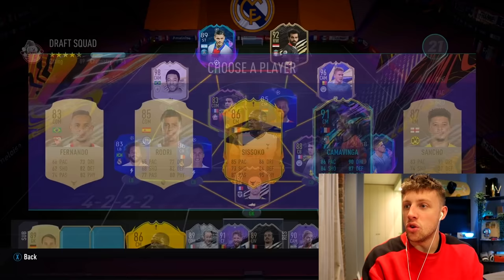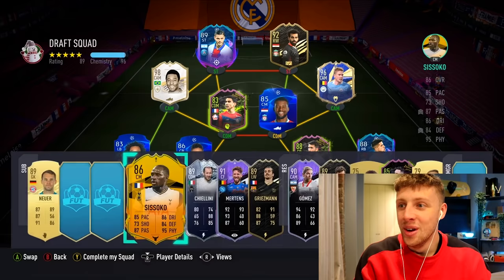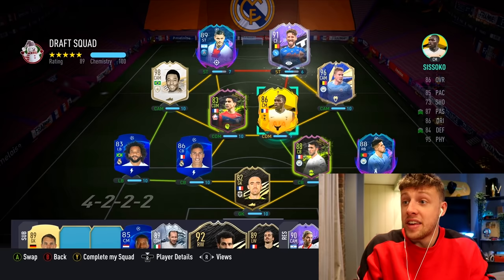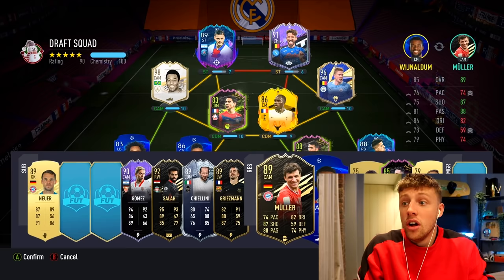Sissoko right CDM. All right, boys, I'm taking the risk. We're taking Sissoko. We're playing him instead of Wijnaldum. We get plus two chem. Oh, my God. Does Mertens get chem up here? Oh, my God, we've got the chem. All right, I just need rating. I need rating, but my rating's too low. It's 89. It's 90. Oh, please hold.